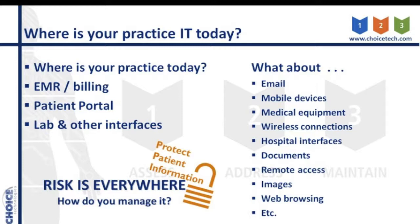We see a lot of images, whether it's x-rays, MRI, CT scans. Remember, DICOM images all have social security numbers and patient information on every single image that has to be protected. We see web browsing to go to the insurance companies to look up insurance eligibility, and the list goes on and on. So today we're seeing more and more technology implemented in medical practices, and you have to really get your arms around everything in order to put a plan together to protect it.